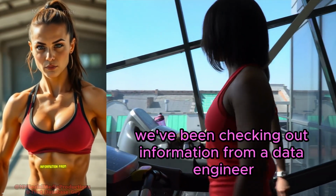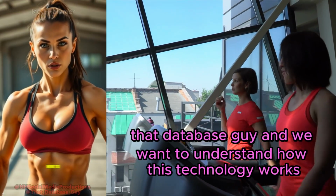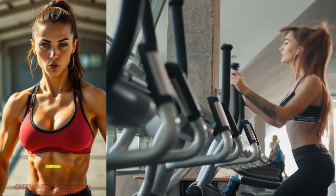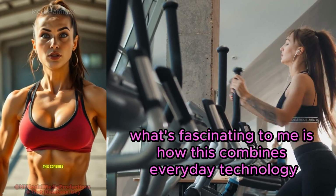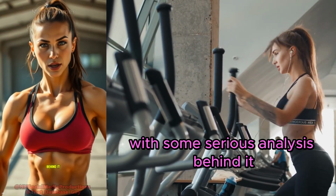We've been checking out information from a data engineer, that database guy, and we want to understand how this technology works and what it can mean for everyone. What's fascinating to me is how this combines everyday technology with some serious analysis behind it.